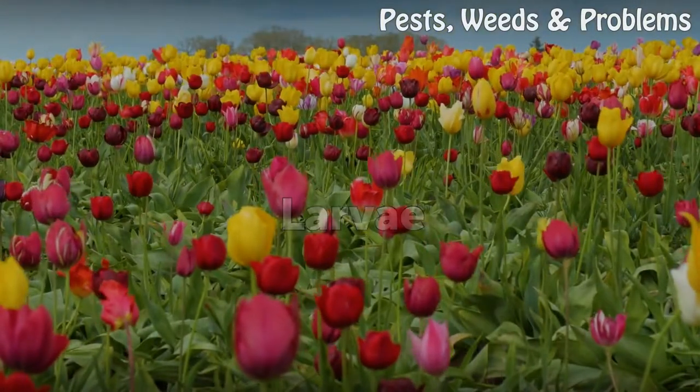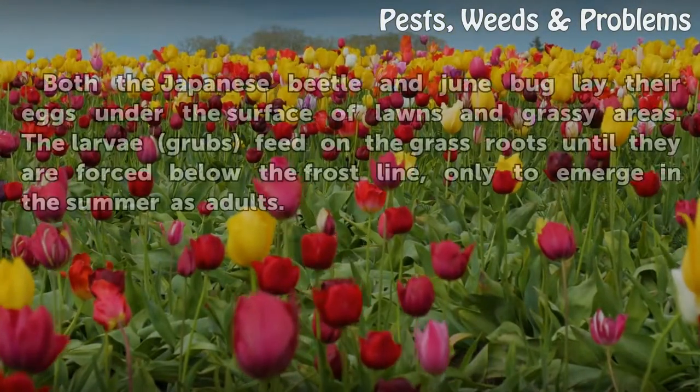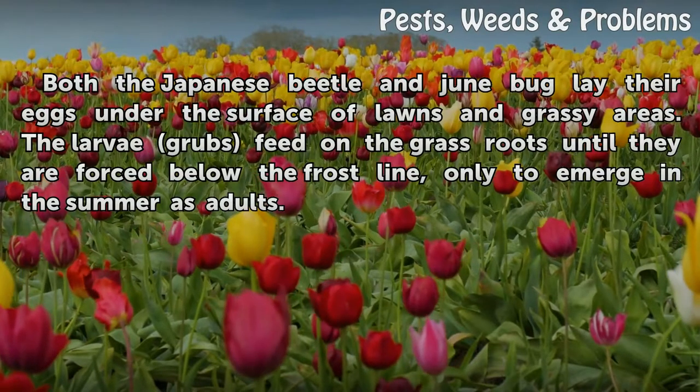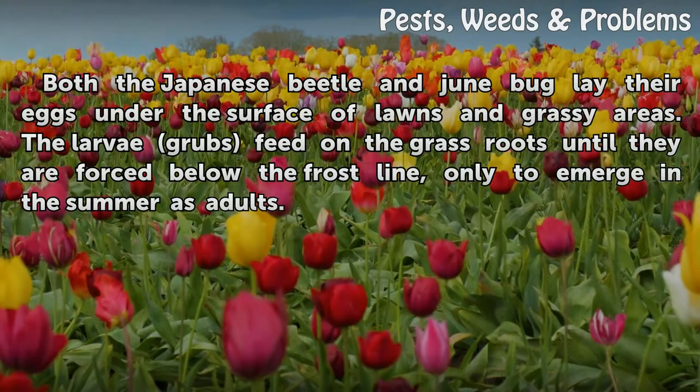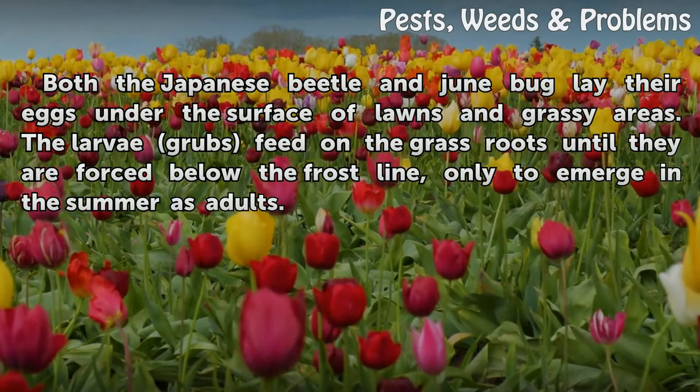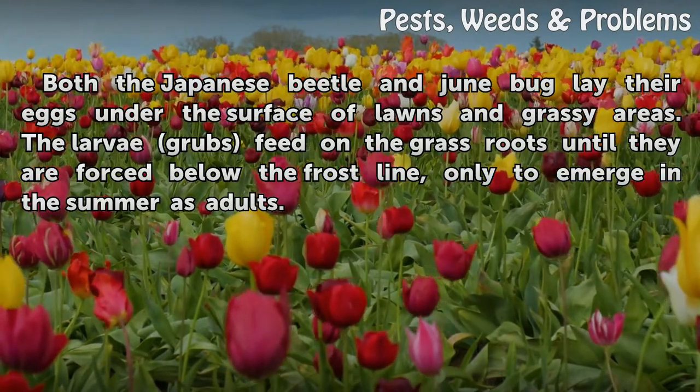Larvae. Both the Japanese beetle and June bug lay their eggs under the surface of lawns and grassy areas. The larvae, or grubs, feed on the grass roots until they are forced below the frost line, only to emerge in the summer as adults.